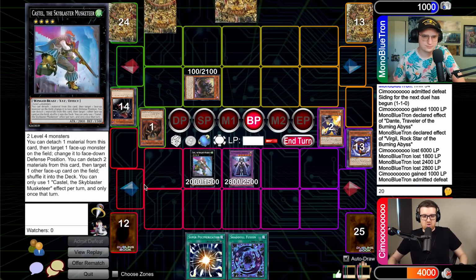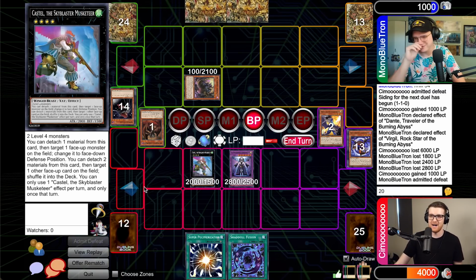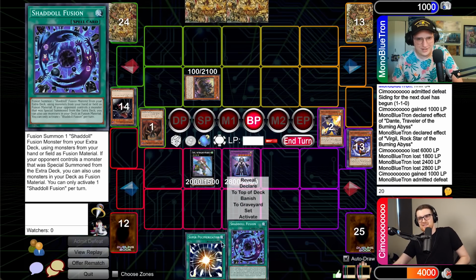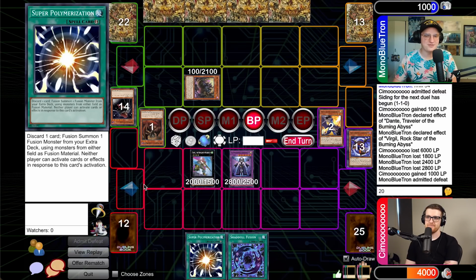Oh. I don't remember that Shaddoll Core has another effect while it's on the field, because it never comes up. Yeah, helpless on the way. Oh, yeah. Man, this was a bleeder. This matchup ain't great. It's not ideal. No.